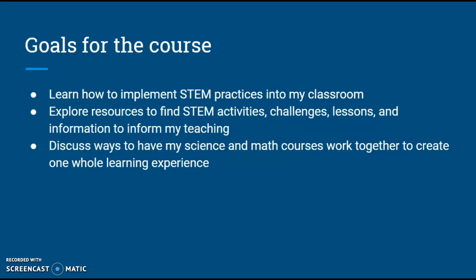And then my last one is kind of a long-term goal for me, is to discuss ways to have my science and math courses work together to create one whole learning experience. So right now I have my math course and I have my science course, and I would love to have them work together so that the students can see that math is not separate from science, and it's not separate from language arts or social studies even. They can all work together to create one learning experience. So that is a long-term goal for me.